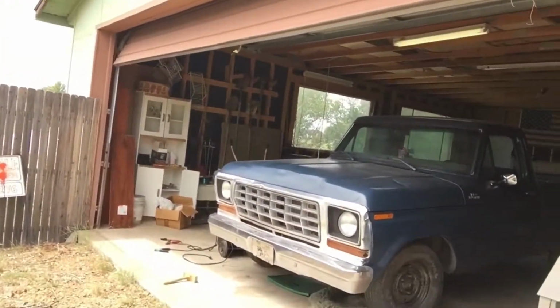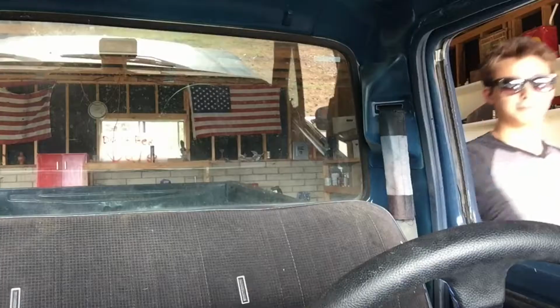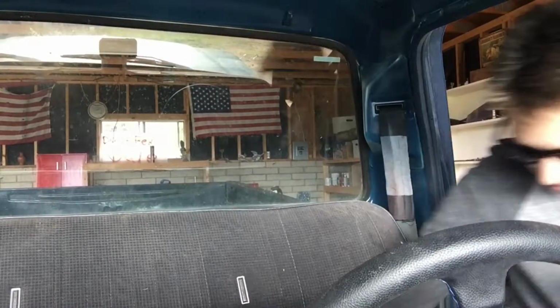And there she is. Not the best looking truck, but it is pretty good looking. I actually painted it myself, so hopefully you guys don't give me too much crap for the horrible paint job. So there she sits. I'm gonna turn her around so she's not in the sun when I'm working on it. I don't know why I call it a she when its name is Hank.